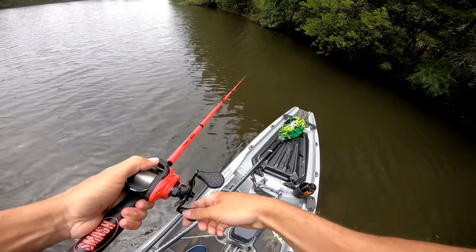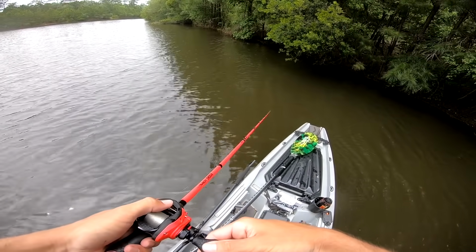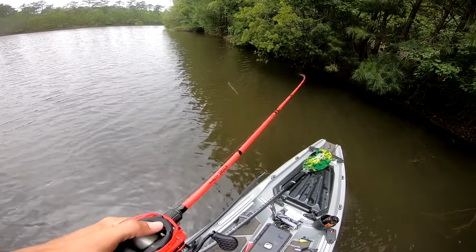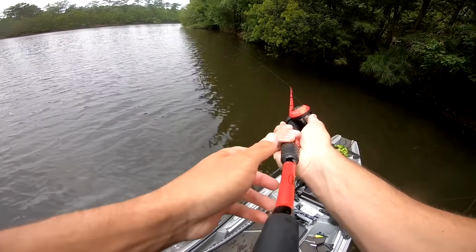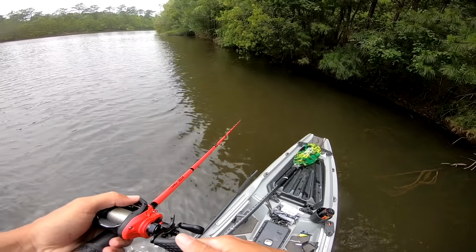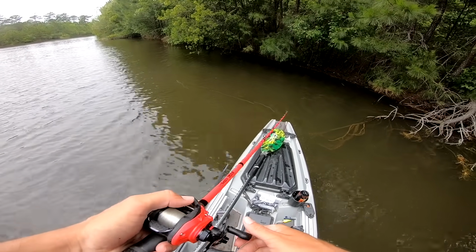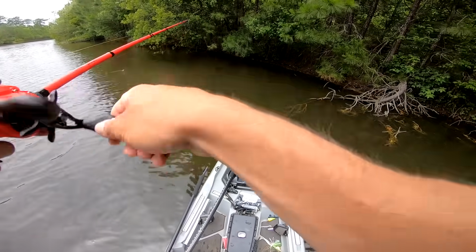Ooh, there's a fish right in front of me. Oh, he like turned and ate something right there. Oh, no! He like went after it. What are you doing? What are you doing, dude? You gonna eat it? Or you just gonna play with me? These fish are really trying to play with me today.